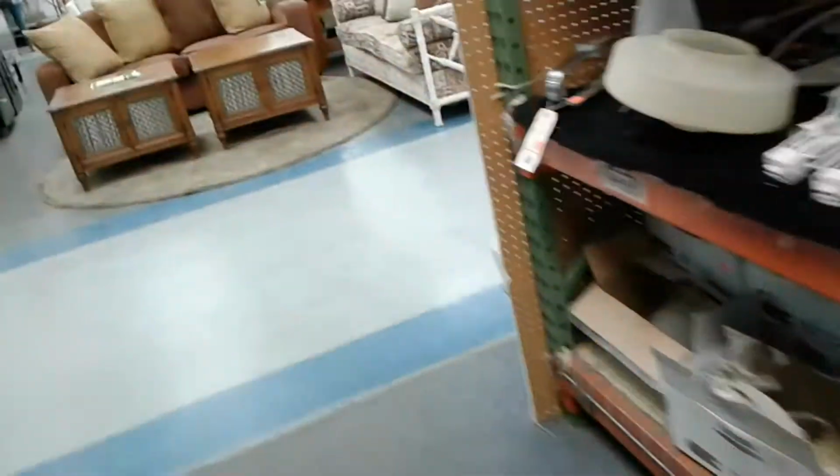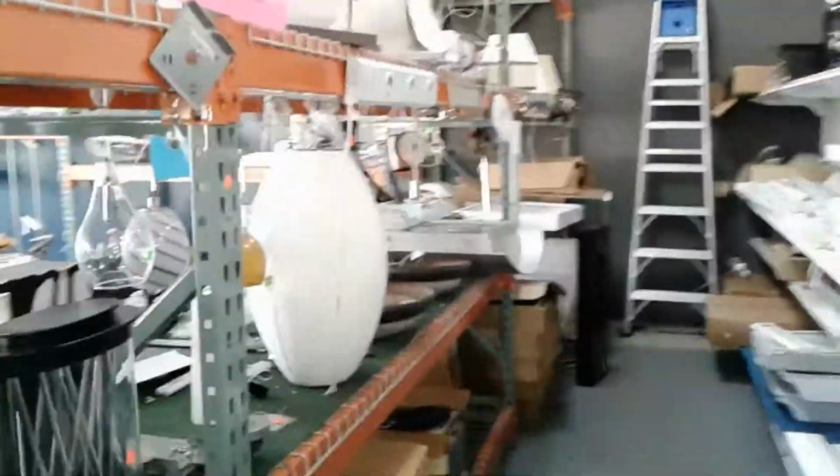This is the only Habitat that I know in my local area that has a big lighting section. Most of them don't have that. There you have it. Once again, not buying anything. That's pretty much the normal nowadays. I don't buy anything.